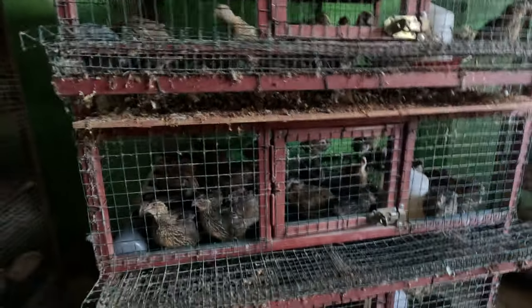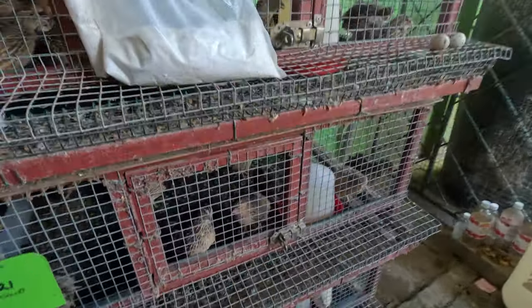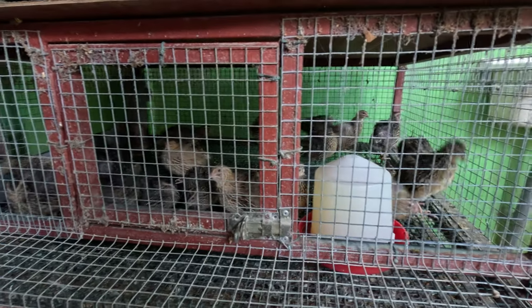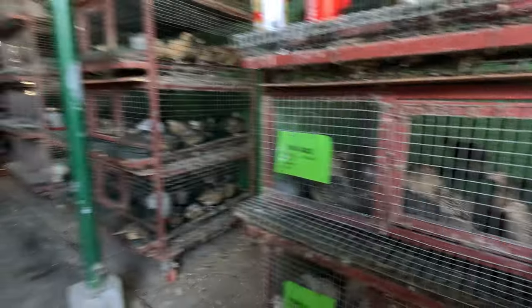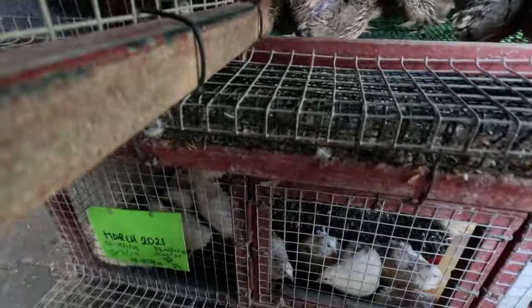We also need one Creole cage to test on. Now the Creoles are all laying pretty good, but just one cage. How about this one? There's not all that many Creoles in here. 1, 2, 3, 4, 5, 6, 7, 8, 9, 10, 11, 15. Okay, so the second from the bottom, we're going to start giving these guys a different diet.